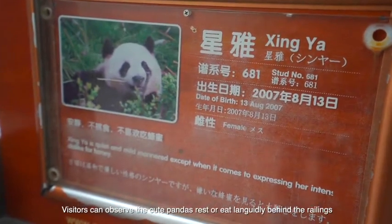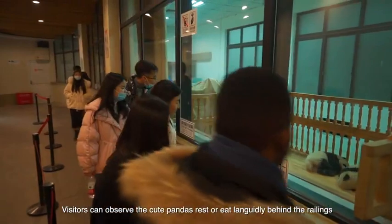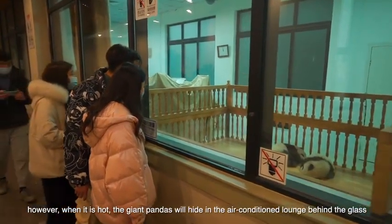Visitors can observe the cute pandas rest or eat languidly behind the railings. However, when it is hot, the giant pandas will hide in the air-conditioned lounge behind the glass.